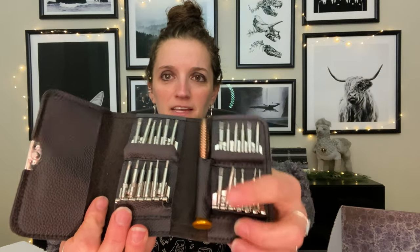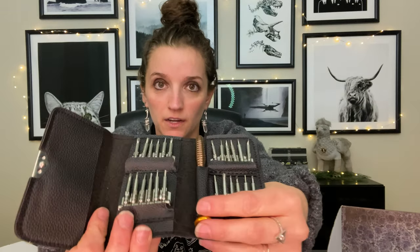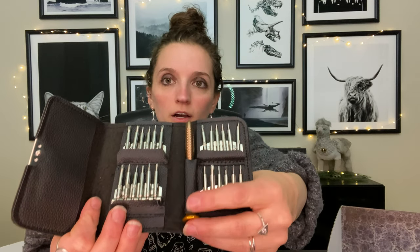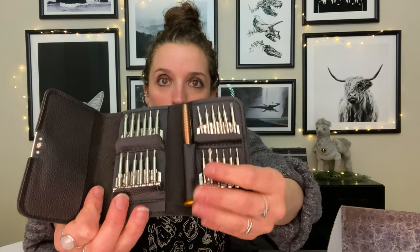Here, let me show you the inside before I ramble on, as it just falls right out. Here we go. So the drill is right here, the screw holder, and then you've got all the bits in there. These are great for repairing a computer. I have a frame right now that I had to go ask my husband for his computer screwdriver. I don't need to do that anymore because I got a whole set and they've got all kinds.